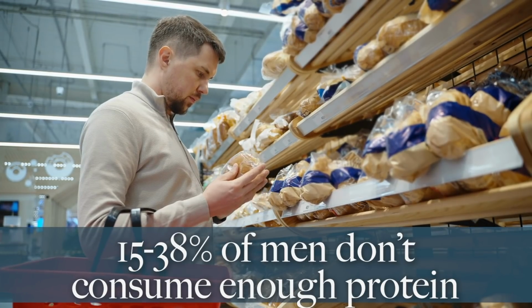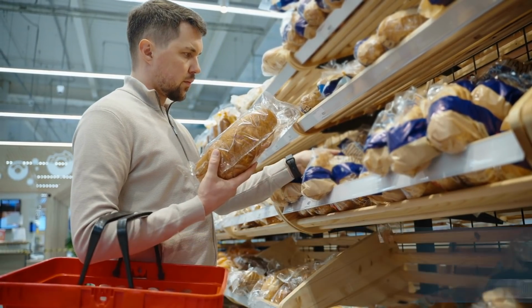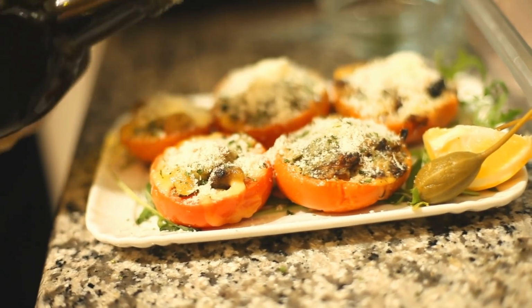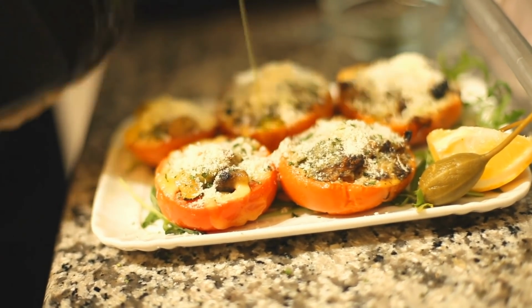15 to 38% of men don't even get enough protein to meet the recommended daily allowance, okay? And up to 41% of women don't get that amount. So we're already seeing that as we get older, we just consume less protein. A lot of times we consume fewer calories in general, and we're making ourselves potentially metabolically inflexible. I mean, a lot of this is hypothetical in the sense that we're extrapolating data from studies, but it makes perfect sense, right? In order to be able to take the protein and facilitate muscle growth with it, we need to be accustomed to that.